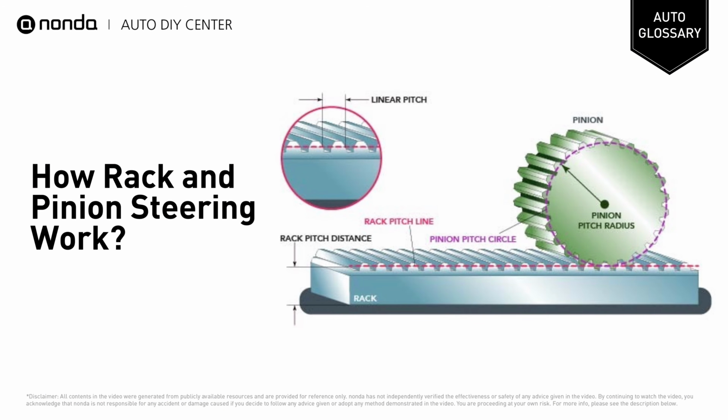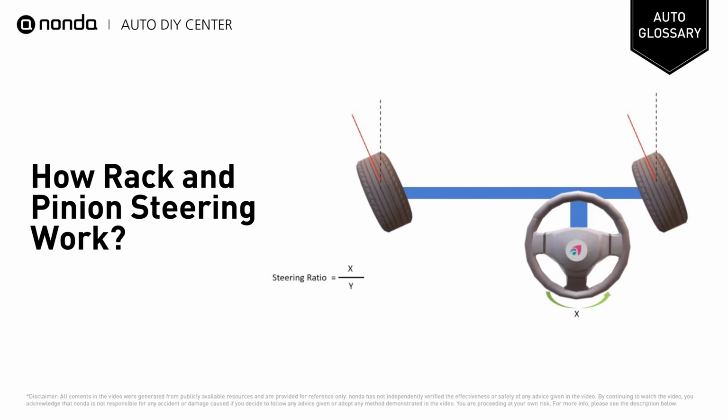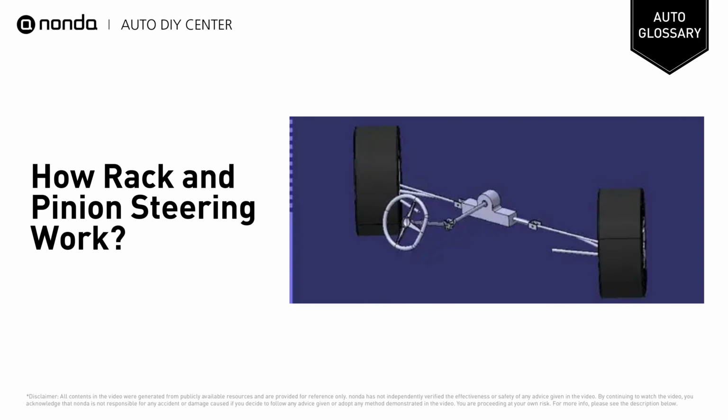The ratio between the number of teeth on the pinion gear and the rack length determines the steering ratio. A higher steering ratio means less steering wheel input is required to turn the wheels, providing a more responsive and agile steering feel. Conversely, a lower steering ratio requires more steering wheel input for the same wheel movement, resulting in a slower and less sensitive steering response.